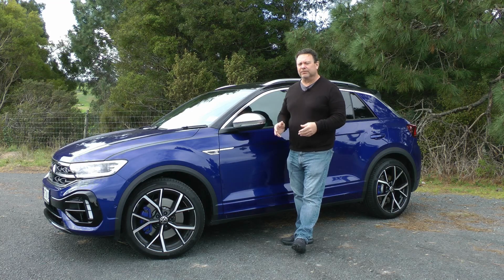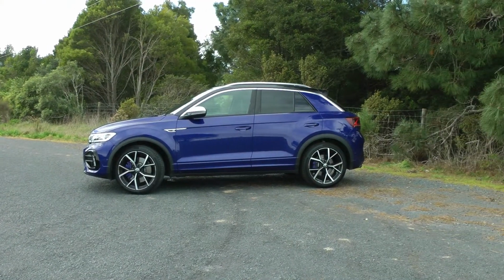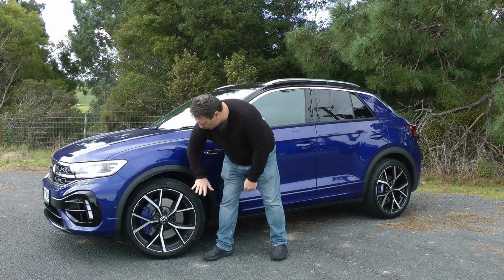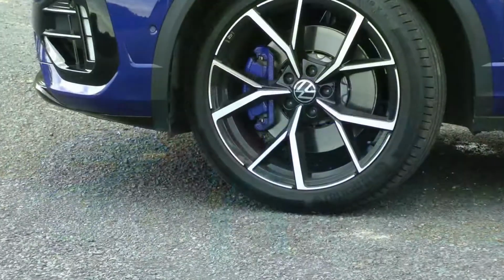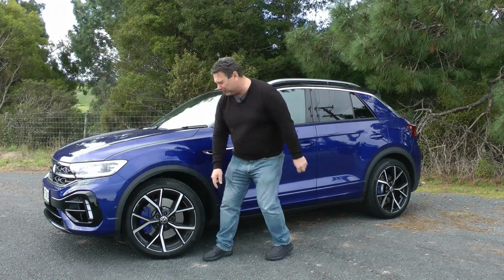Being a facelift, there are no differences in terms of dimensions or wheelbase. But what you'll notice in the R is these Estoril wheels, which are 19-inch, and come with the R brake calipers behind in blue, matching the paintwork in some respects. Told you to keep an eye out for that blue.